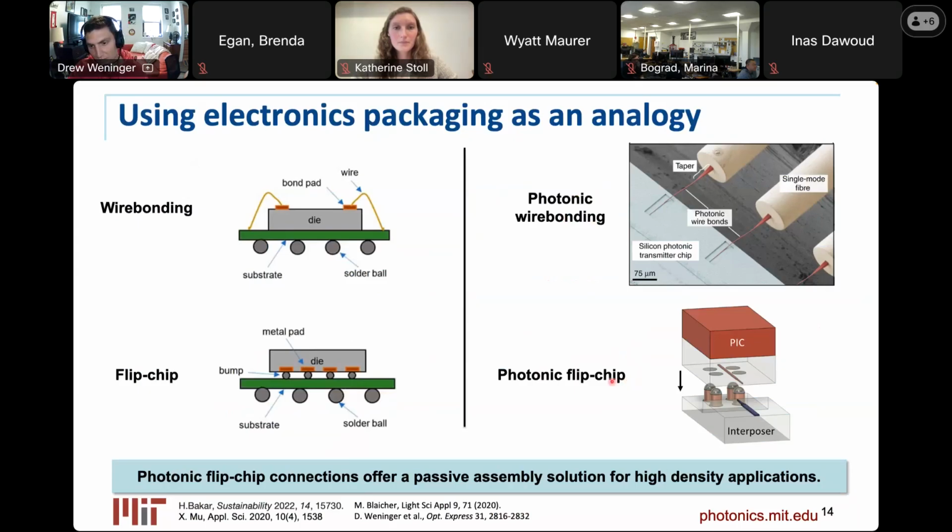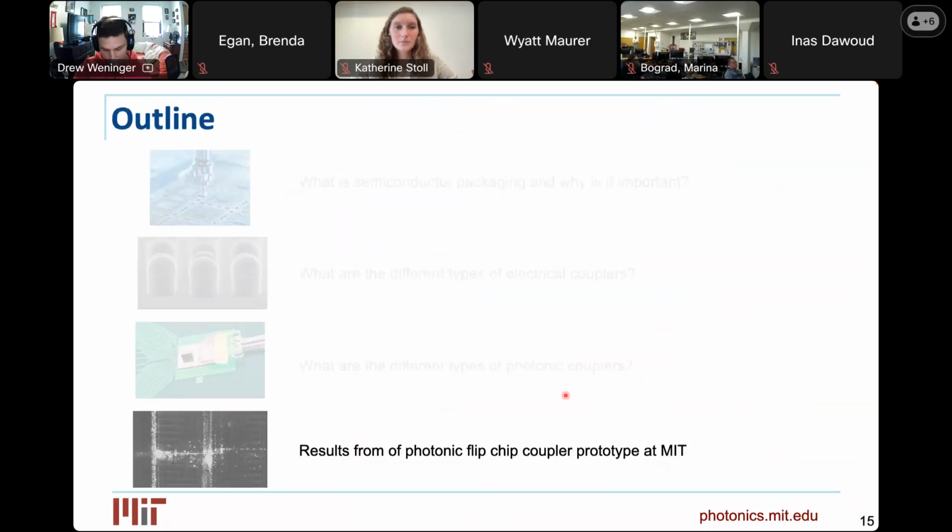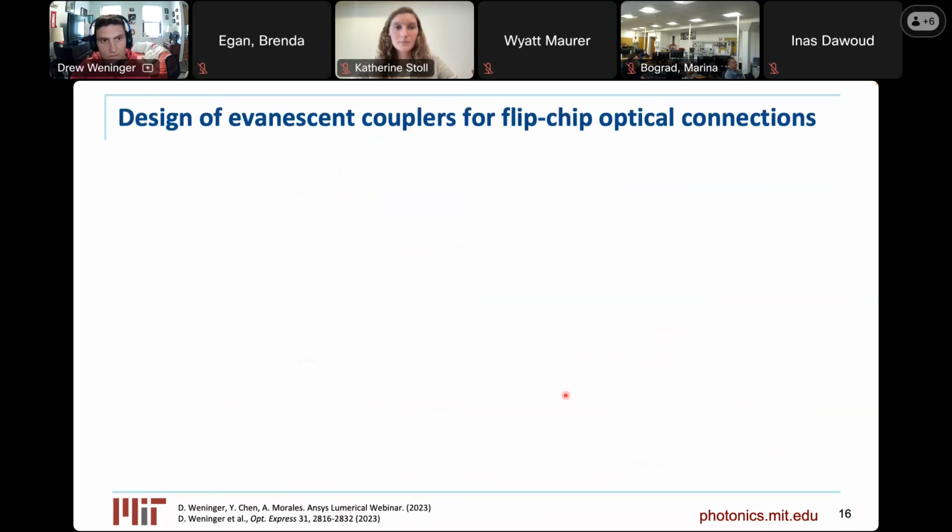going to go into photonic flip chip, and I just have 1 or 2 slides that show one example of a photonic flip chip coupler that our group researched, although there are actually 3 that I could count that we've studied so far. I'm just going to go into the evanescent coupler results at this point. So the first slide I have is on the design of evanescent couplers, and then the second slide is on the results that we got.